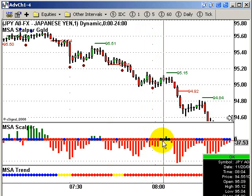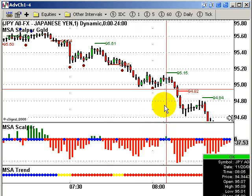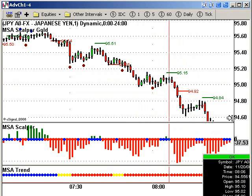Finally, we run into two blue dots. When we get two consecutive blue dots, if we're short, we know we're going to have to set a stop. Here the program did it for you, 95.15. That's your stop on the short from 95.25. Okay, you can see that stop was not hit. Price rolled over again. You actually got another short signal there, which you can ignore if you're already short from 95.25. You can ignore the second short, and got another leg down there.